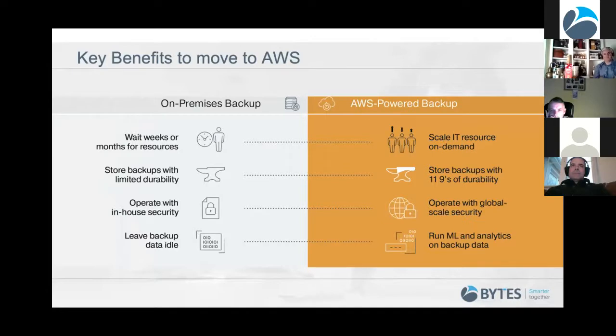The durability is obviously key. I used to manage data centers for many customers in my past, and disks failing and architecture failing, ports going, all that kind of stuff is removed when you move to the cloud. It's not your responsibility. It happens, but Amazon build everything for failure. So you do get that 11 nines of durability, as was mentioned previously.